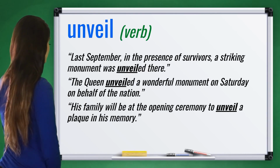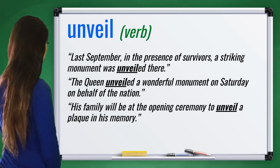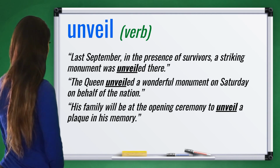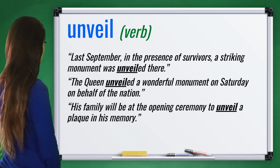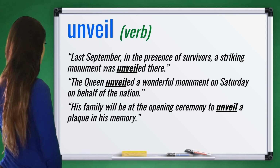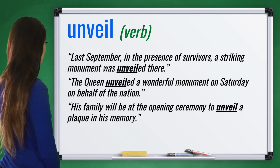The first exemplar. Last September, in the presence of survivors, a striking monument was unveiled there. Now, repeat after me. Last September, in the presence of survivors, a striking monument was unveiled there.